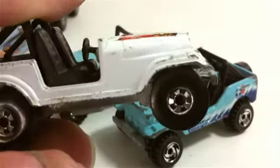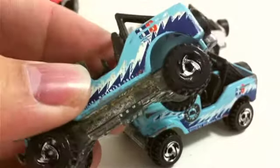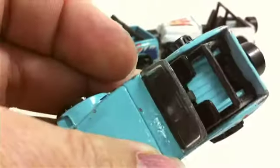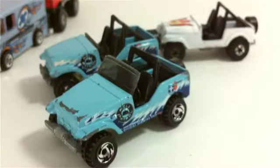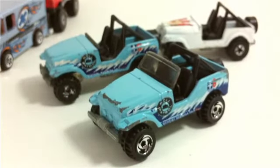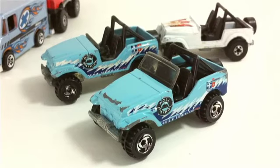So this one's kind of in rough shape. It's got the black walls on it. This one's got those little Razor 3 spokes on it, but missing his wheels. This guy's probably in the best shape of all of them. The little blue one there in the front is from around 1999, I want to say. I don't remember if that was 97, 98, or 99. And it was from a 4x4's 5-pack.